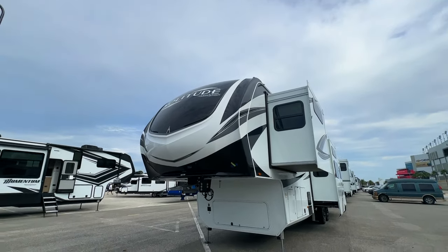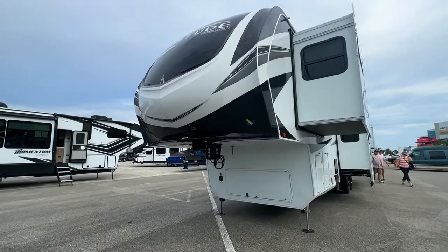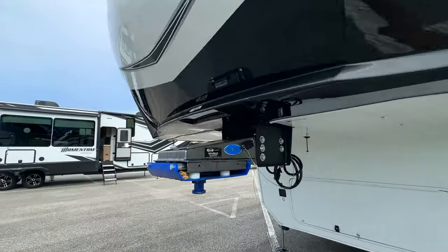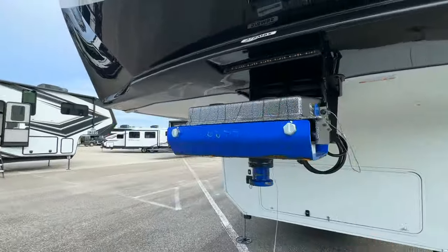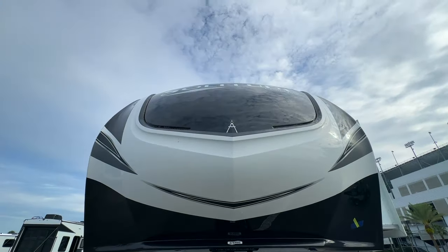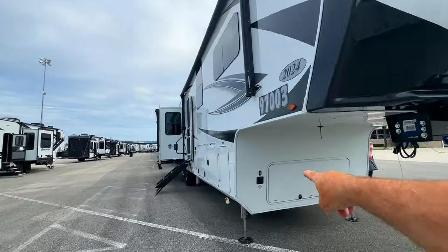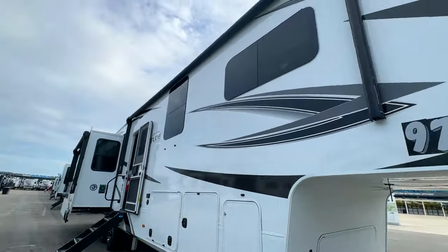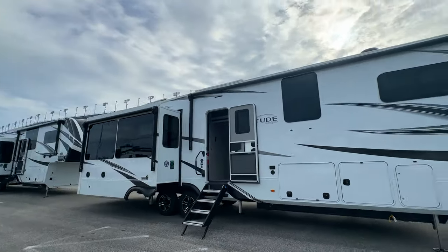Solitude. Nice, luxurious rig. Got some kind of special hitch here, the more ride. Very nice. Very cool. They even have lights right here. Cool little lights here. There's the whole rig.